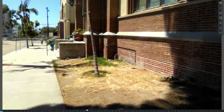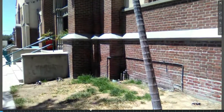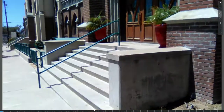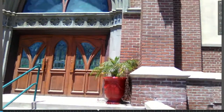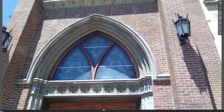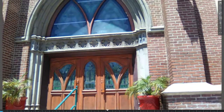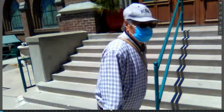Here we go. So now I'm walking the same level. I'll walk around this way. So here we go. We have stairs going up to a second floor. And this colonnade right here, it looks too short. But they always have the stairs going up to the second.